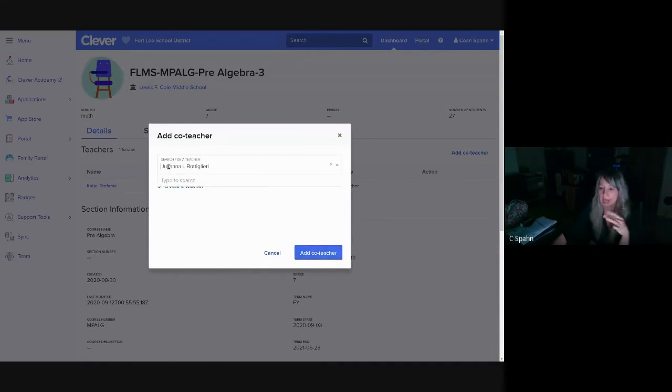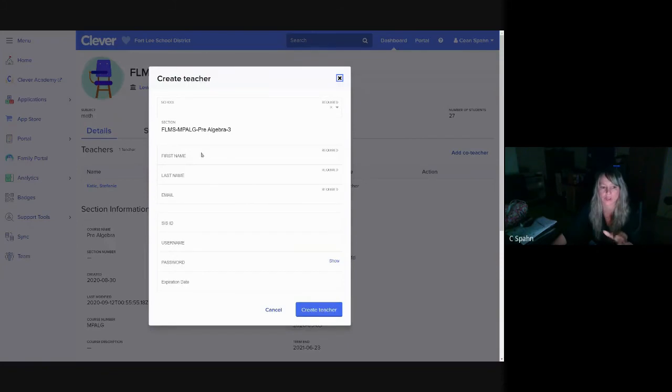Now, aides, we can add paras as well. They're not listed in Genesis as teachers, so they're not synced into classes. But what I've been doing is I go create a teacher, and then I create an account for the para. I just need the school that they're in, first name, last name, email, which I have, and then their individual ID, which I get from Genesis. They get their username. I leave username and password blank. And then we tested this with Stephen Dominguez, Mr. Dominguez, the other day. And Stephen, you were able to log in using Google, correct?